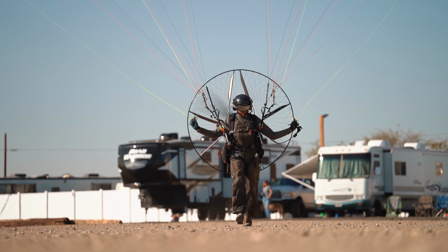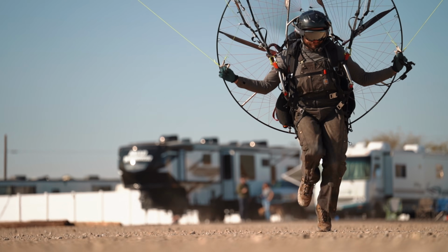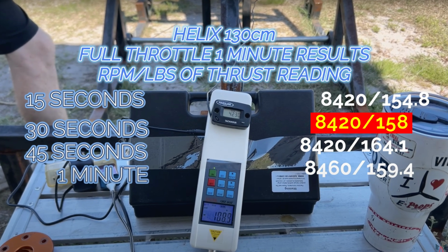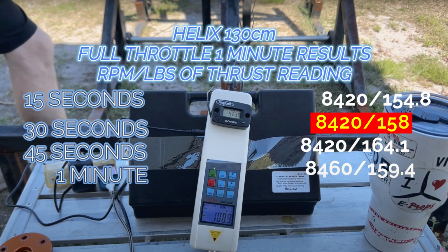Now let's roll into the Helix propeller, which is probably the second most commonly flown prop. That is 158, which technically gives a little bit more thrust. We're talking very small percentages here, but technically speaking, the Helix gives you a little bit more thrust.